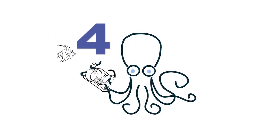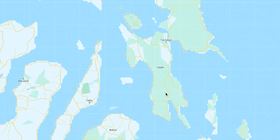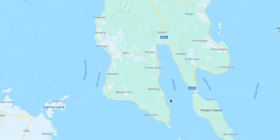Number 4. So next up on the list is Leyte. And Leyte is a pretty huge island, so I'm gonna be more specific and say Sogod Bay. It's Sogod Bay in the south of Leyte, and it's an amazing dive location, and it is definitely the least visited destination on this list. And I'm not sure why.